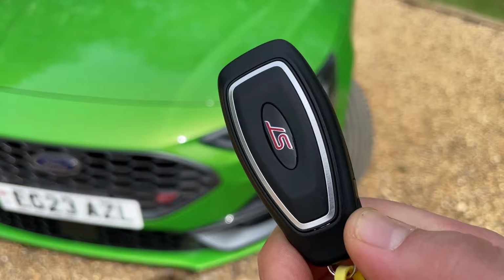So this here is a mean green Ford Focus ST featuring the 2.3 litre EcoBoost engine that produces 270 PS of power and 420 Newton meters of torque, gets you 0 to 60 in just 5.5 seconds, and has a top speed of 155 miles per hour. All that power is then transmitted through a lovely 7-speed automatic gearbox. The vehicle itself is registered on a 2023 registration, meaning we have Ford warranty all the way till August 2026. The vehicle is just over 2,000 miles, but like always, we'll get the exact number on the dash in a moment.